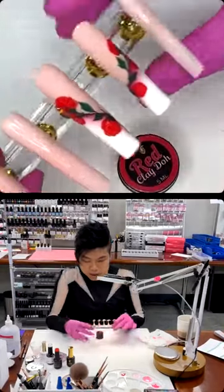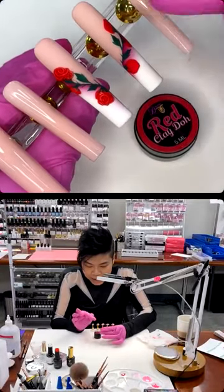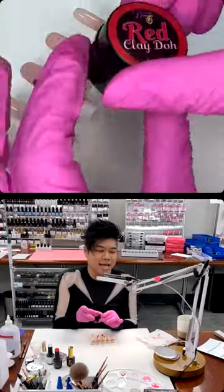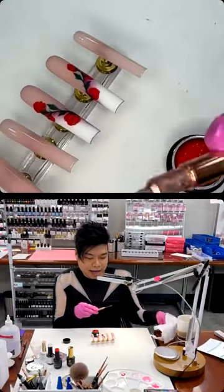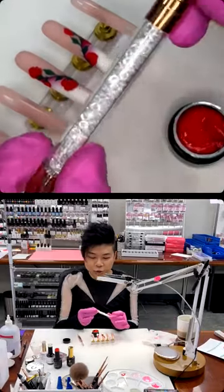Okay, so I am going to take red Play-Doh, and I'm applying it in three different places. 1, 2, 3. Get ready. Okay, so I am going to wipe this off. I am using the mixer to pick it up. It's my favorite tool. I have this tool too.